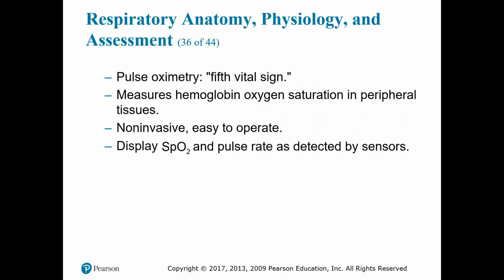They display the SpO2 and the pulse rate detected by the sensors. They show either as a number or as a visual display, also showing the pulse waveform and heart rate. The latter helps you to ensure that the reading is based on good data. So this requires a little bit of work from you. You're going to check a pulse. You're going to match that pulse to the pulse oximeter to make sure that it is reading accurately.